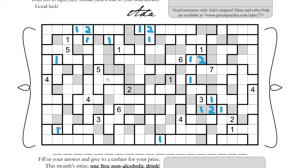There's a one here, there's too many things next to it. Maybe I can figure this out. That can't be a one, that can't be a one, so that has to be a one. I don't know where. Oh, yeah, that can't be a two because there must be two spaces, so that's a two, and that's a three.